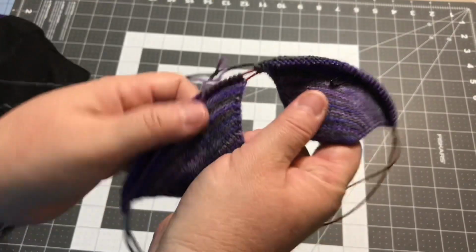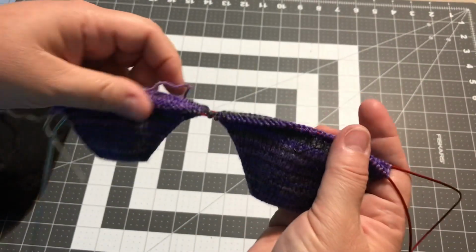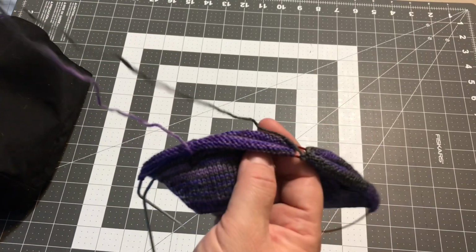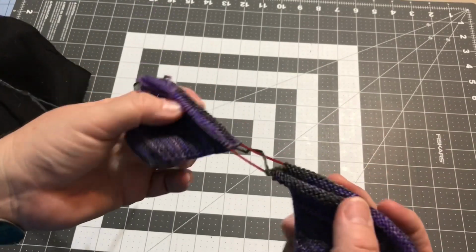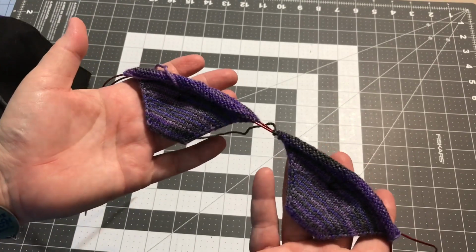And I'm still knitting them both on the same needle, two at a time. Now that I'm past the toes, I can actually start zooming around a little bit faster, and I wanted to see if it's faster to knit one sock on one needle and one sock on the other concurrently, or if it is faster to knit them both at the same time, doing magic loop.